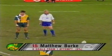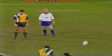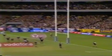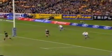So Matthew Burke hit the post with his first kick. This will close the gap to 5. No mistake, and Australia finally on the scoreboard. That's a reward for their early pressure in the opening quarter.